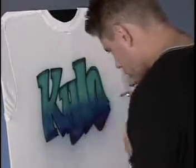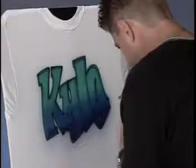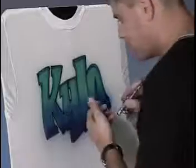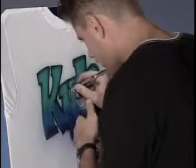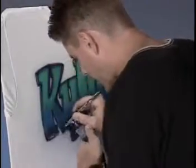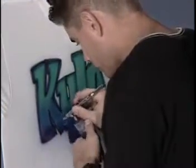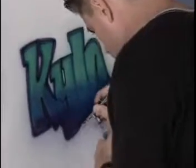Okay, nice and smooth, nice transition in there. And you've probably seen me do this design where I'll take the violet and do some swirls on the outside. This is a technique that I like to use that takes up a lot of area. It fills up the shirt, and it looks basically just real cool. I'm going to do something a little bit different with this one.